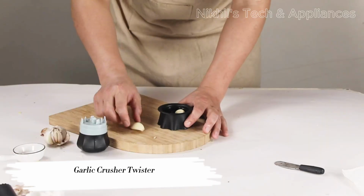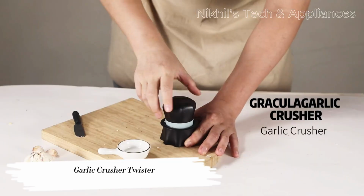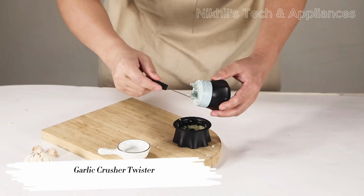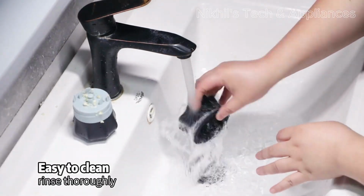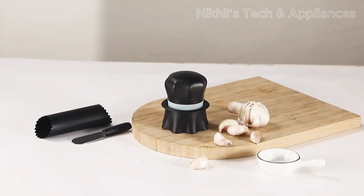Garlic Crusher Twister. Say goodbye to sticky hands and strong odors. This garlic twister minces garlic or ginger with a simple twist motion. It's compact, durable, and easy to clean. Just rinse with water. No more struggling with knives or bulky crushers. Great for quick prep when cooking curries, sauces, or stir-fries. A simple tool that packs a punch in daily kitchen tasks.